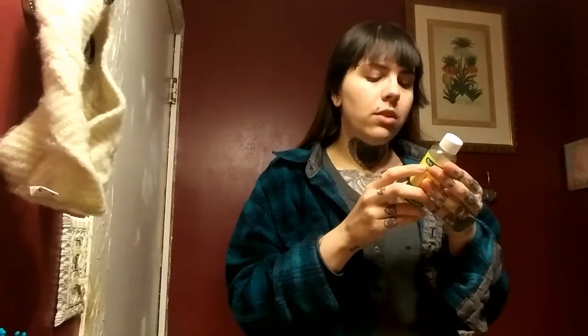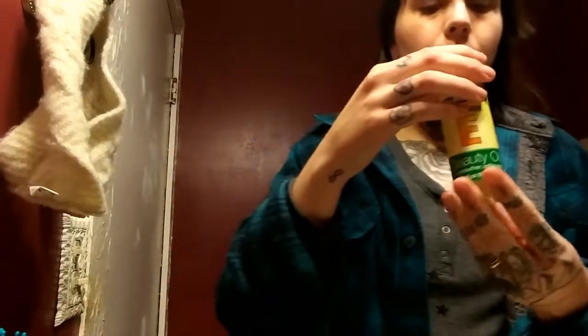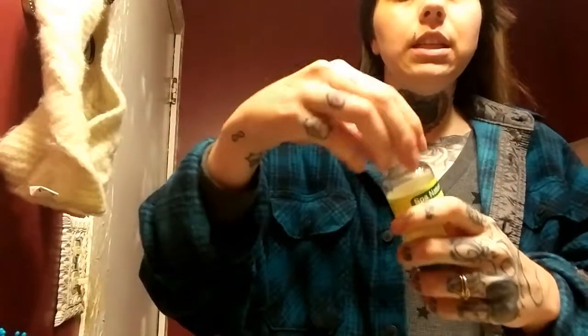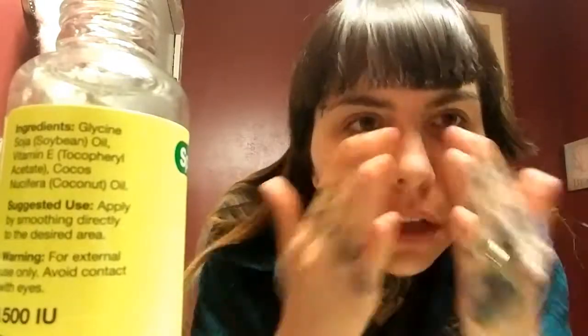It has 1,500 IU of vitamin E. So I'm almost out, as you can see. You can't really see, but I have about a third of it left, or a little more. And I just like to take a little bit. In fact, sometimes I like to do it on a cotton pad. It goes on better, but I don't want to waste all our cotton pads. So I think today I'm just going to pour it in my hand a little. There we go. That might have been a lot. Oh well. And I rub it around, and then put it on my face like this.